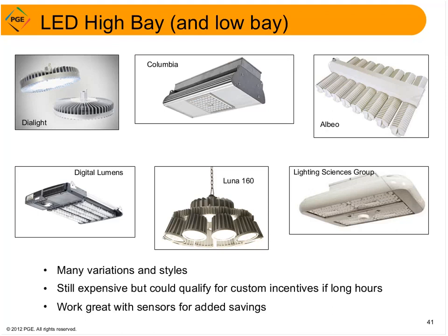As you can see from these pictures, LED high bays come in many shapes and sizes. And because fluorescent works well in most applications, it's going to take a while for LED high bays to become a mainstream alternative. So the performance is good, but the fixtures right now are at least twice as expensive as fluorescent, often much more than that. So this makes it difficult for LED high bays to be a cost-effective alternative.